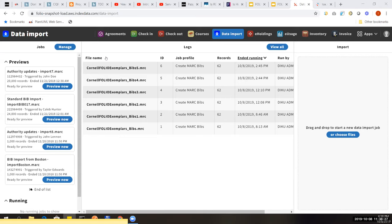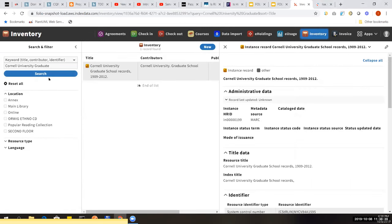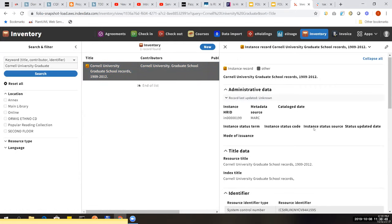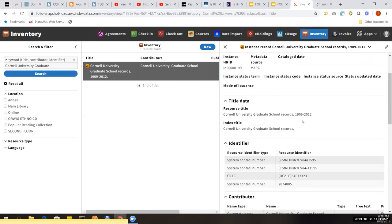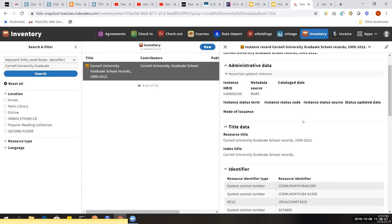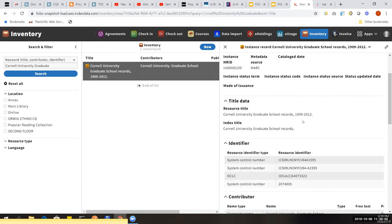So let's have it in practice. Just before the demo, I imported a file with MARC records that created a chunk of instances. So let's quickly check instances just to make sure default mapping works. My favorite instance is Cornell University graduate school records. So as you can see, all the fields are non-empty. All the fields are filled in. That's because of the default mapping.